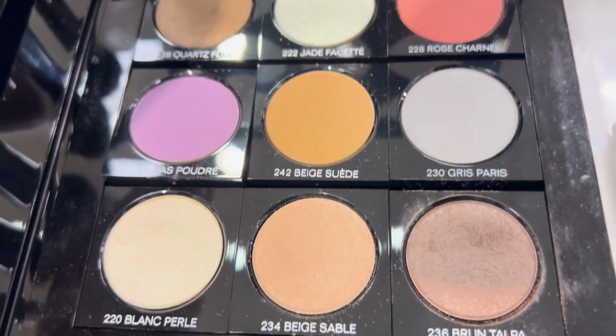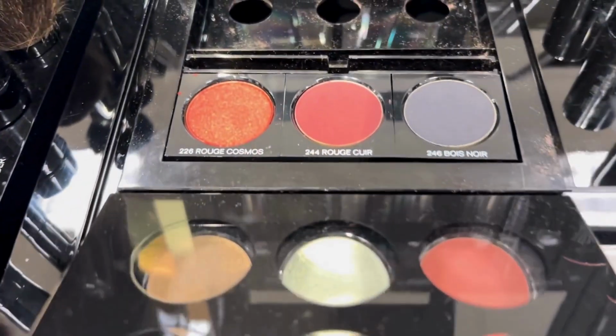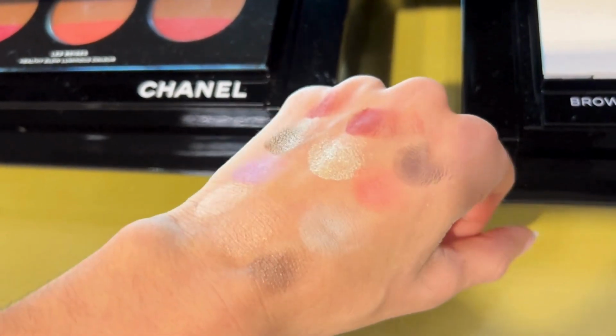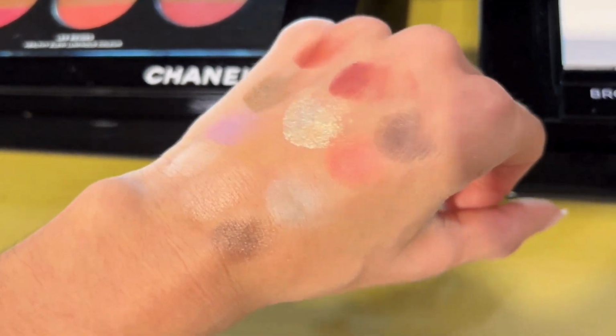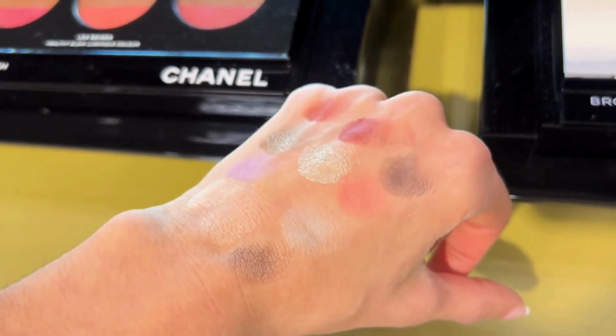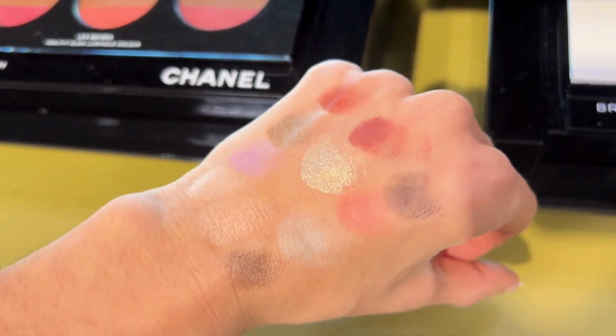Now Chanel has previously had single eyeshadows and they were $36 each. We previously unboxed the number 12 Rose Synthetique on the Fashion Try-On. These new single eyeshadows are $40 each and they come with a reformulation as well as 2 different brushes.